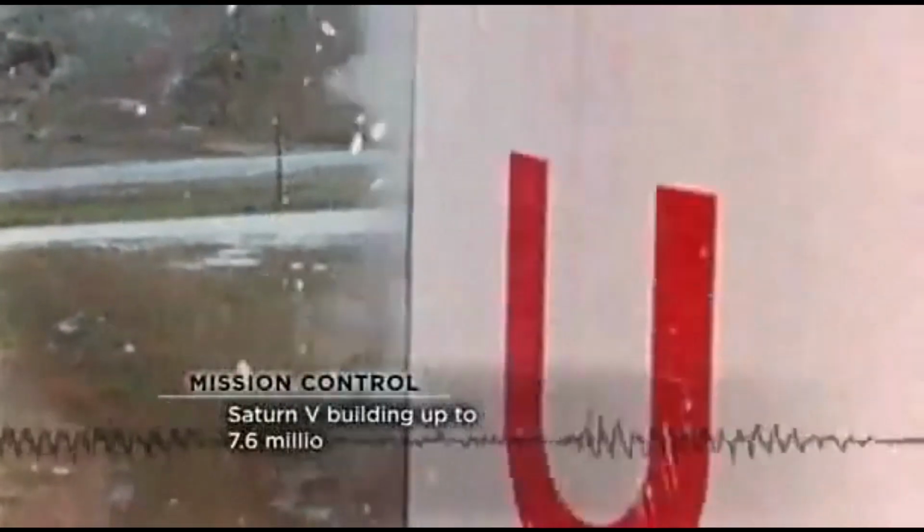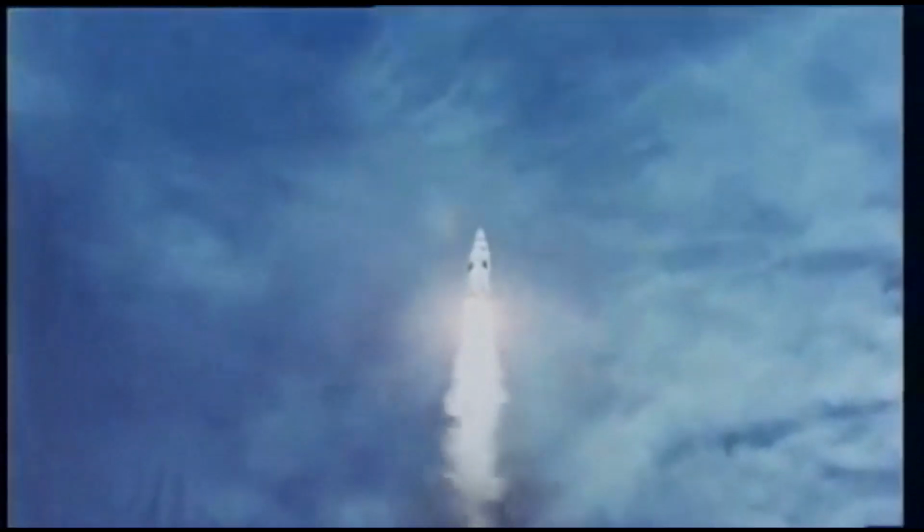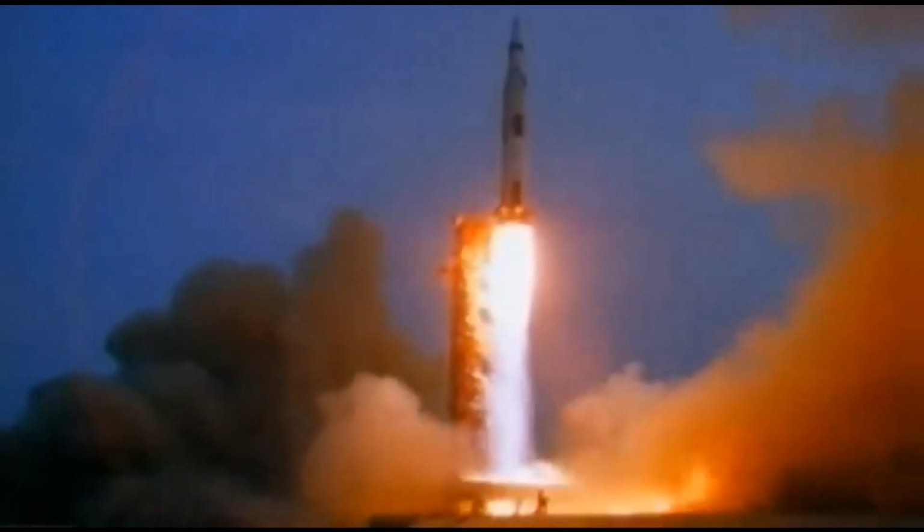So what Randy, I think, has made a case for is that there wasn't sufficient power being generated by the F1 engines. We know what they're supposed to generate, but the question is, did they actually generate it? Did they generate the 1.5 million pounds of thrust each? And if, as you say, it was generating, say, 900,000 pounds of thrust, that means it didn't have the power to launch what we're told it launched.